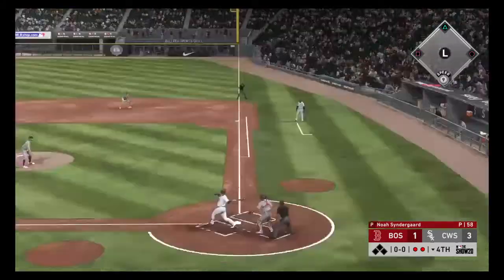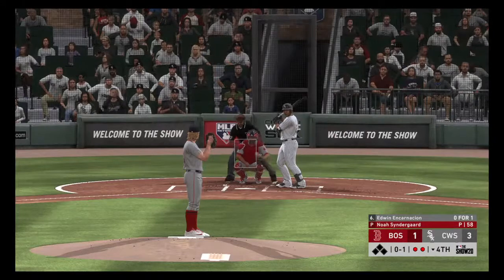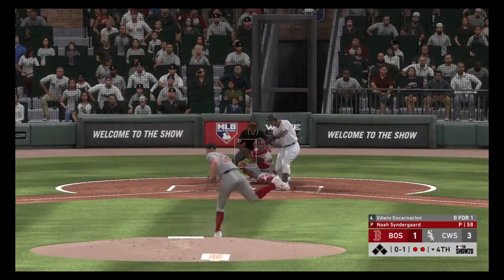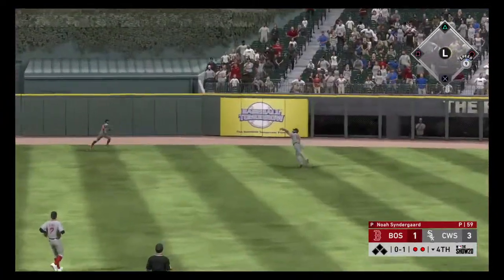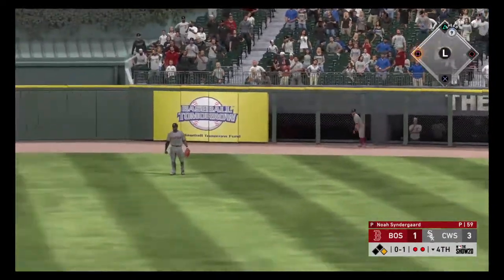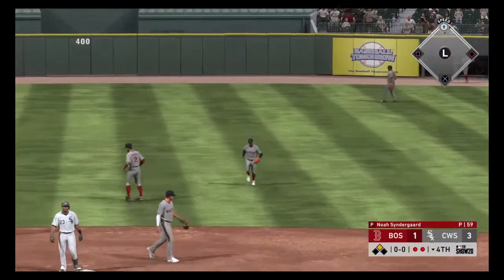Edwin Encarnacion now. Ripped down the first base line. This gets foul. It's 0-1. This is skied into the air to straightaway center. Around first, digging for two. And he'll make it to second base now with two gone.